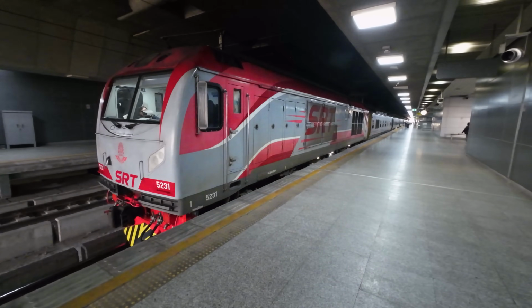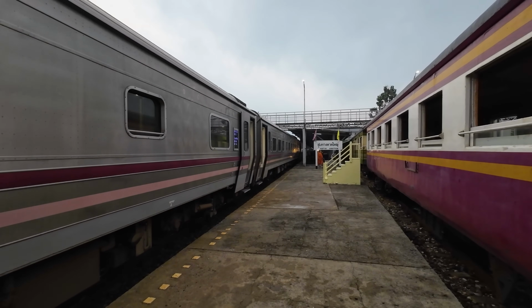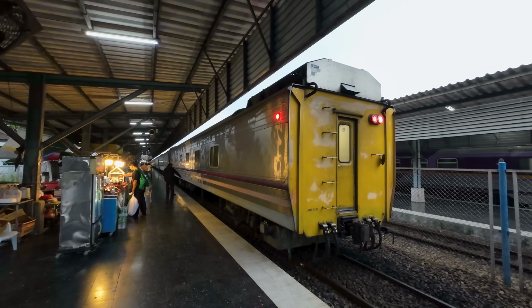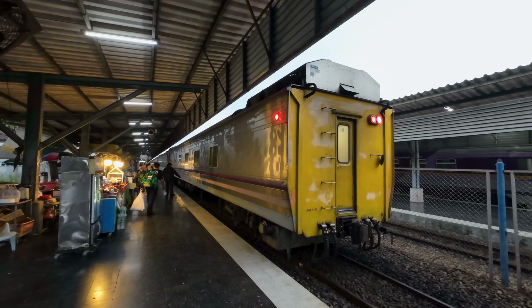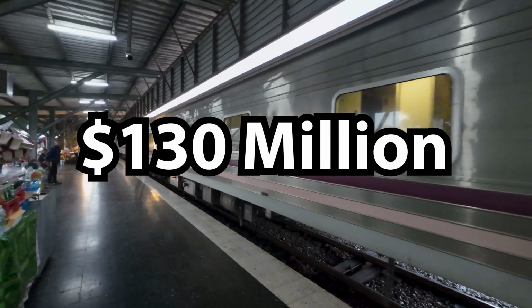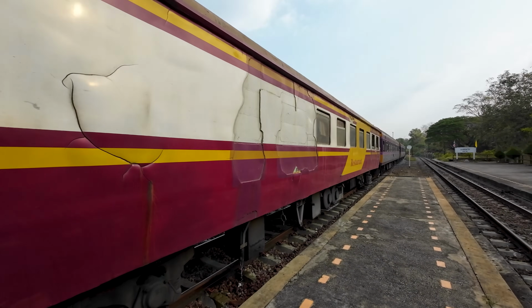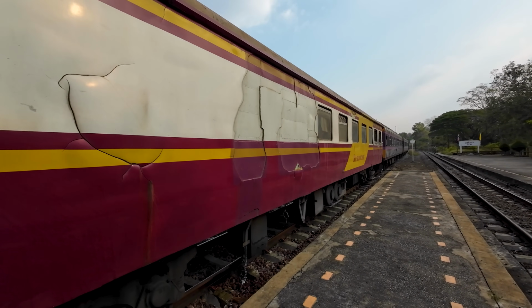Tonight, I'm taking you on board Thailand's newest night train. Introduced in late 2016, these new Chinese sleeper trains, with their striking metallic design, were purchased as part of a massive $130 million deal for 9 complete brand new trains. And they look to be a massive upgrade over much of the older rolling stock.